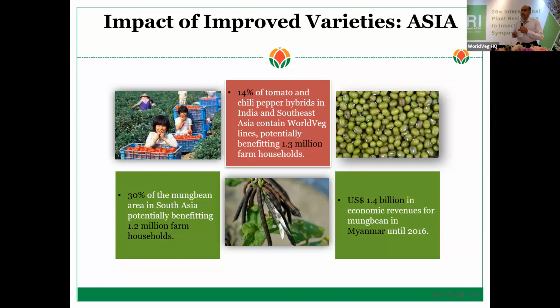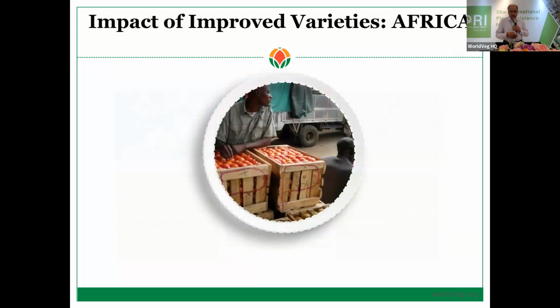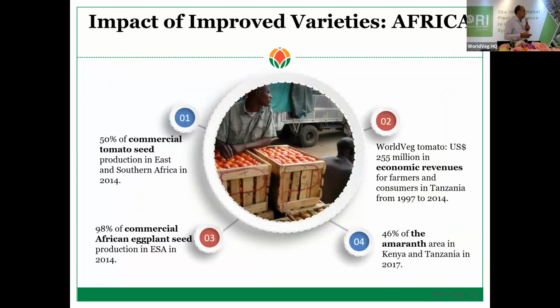This is the impact that we created by introducing the improved mung bean varieties in different parts of Asia. And also in tomato or pepper, if you look at the varieties available or the acreage covered, at least 15% of the varieties are from WorldVeg. And the last slide is the impact coming from Africa. You can see the different crops like tomatoes or African eggplant. In the case of African eggplant, almost 100% of the seeds are from WorldVeg. The varieties are from WorldVeg.